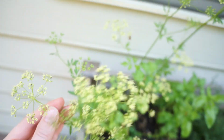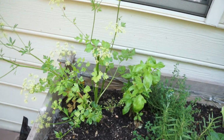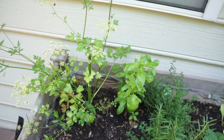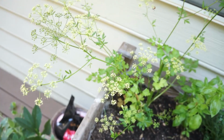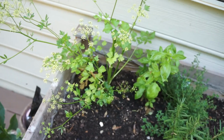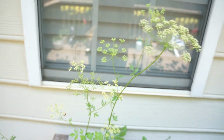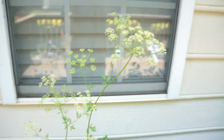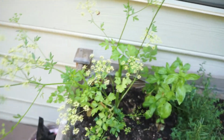So I need to get out here with my Captain Jack's organic spray that I just picked up yesterday and spray the whole parsley down. But honestly, I could also just cut off the flowering heads because that's the only part that's attracting the bugs, it seems. So I'm not really sure. I thought it would be kind of fun to have it flower though. Add a little bit more interest up here.